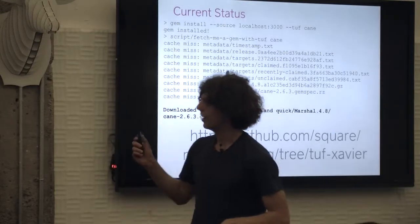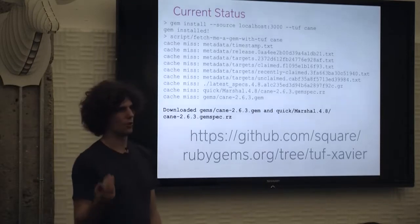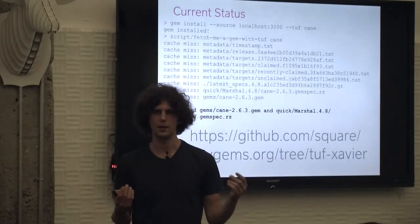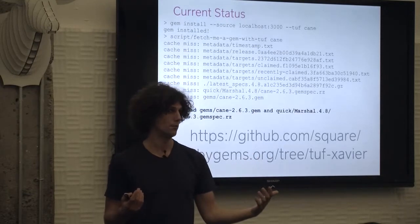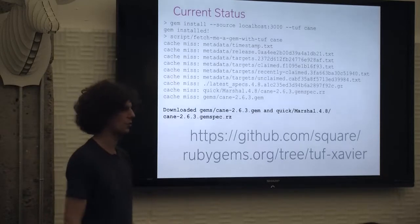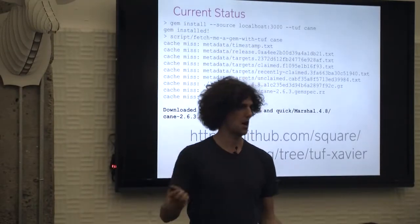So that's pretty cool. There's a branch for rubygems.org, which is the server component, and there's a branch for Rubygems, which is the client. And they both have the same branch name, currently TUF Xavier. It changes whenever I do new work, but that's the current one. And so if you want to go and look at that, you can go and play around with it.